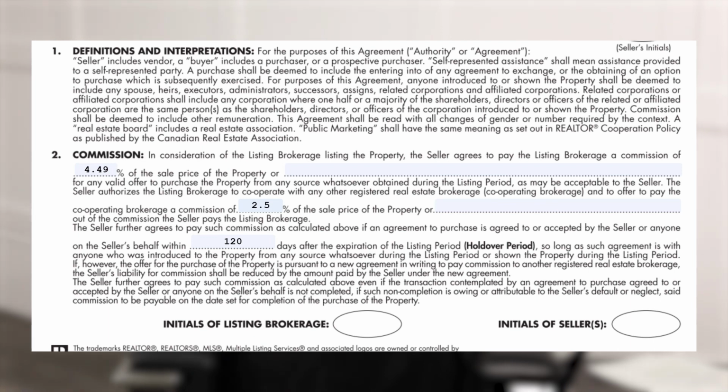The other key item in the commission section is going to be the holdover period. So this is typically 120 days, sometimes it could be 180 days. Basically what this states is if your house is shown by us during the contract period, it's basically covered for up to 120 days or 180 days, whatever the holdover period is, after the agreement expires.